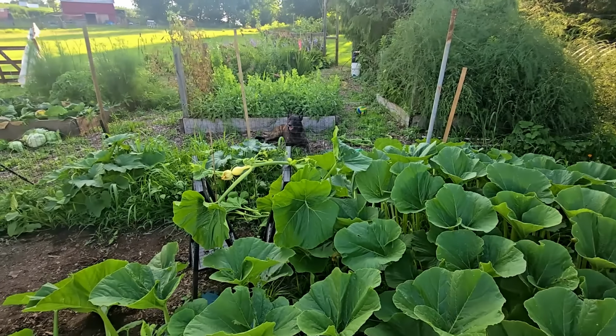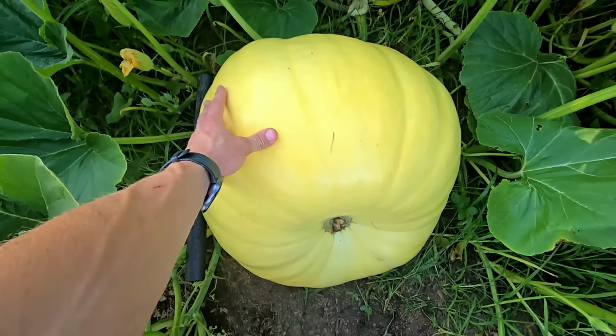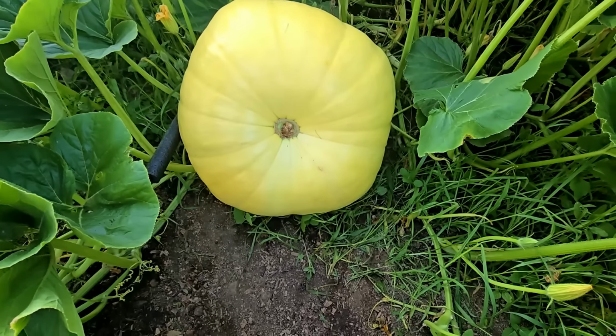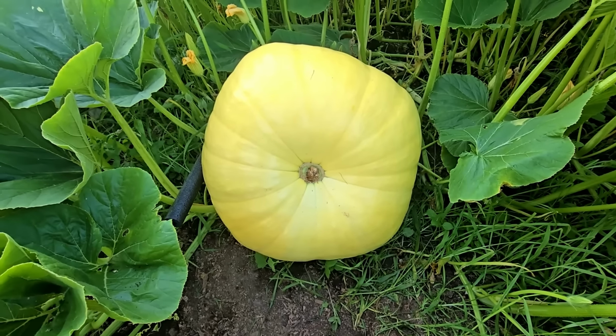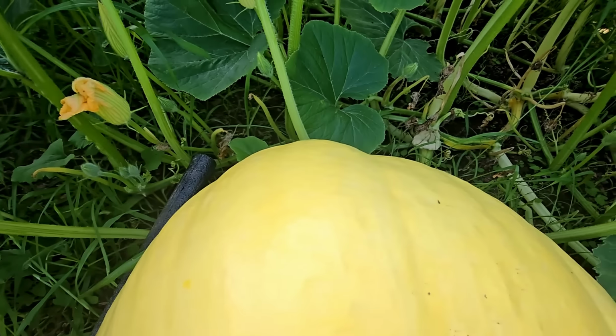So we need to pump some more fertilizer into this pumpkin. Whenever she starts putting on some large fruit, she needs a lot of calcium, magnesium, and phosphorus. And unfortunately, I haven't got a sand bed underneath this pumpkin yet, and I really should have done that before it started getting big. We don't want a slug getting underneath her. And we do have some fruit flies flying around here, which is not a good sign.